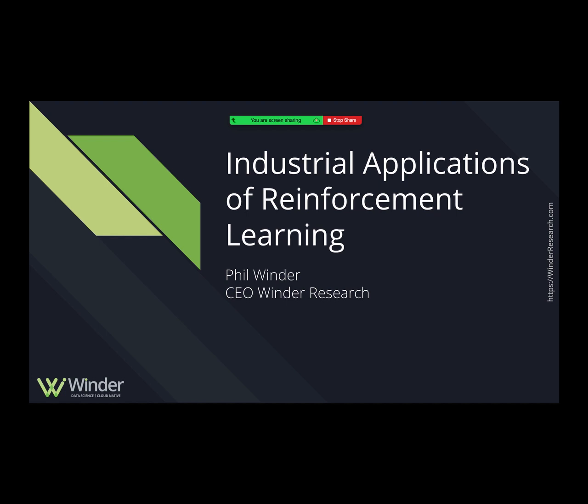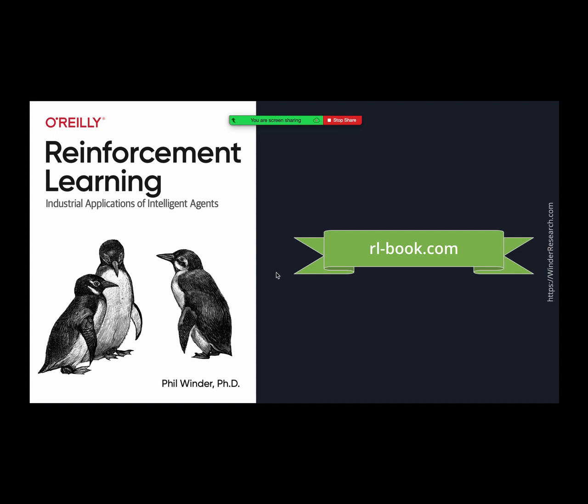And the reason for that is because I've literally just a few days ago finished my first book for O'Reilly. It's a book on reinforcement learning.